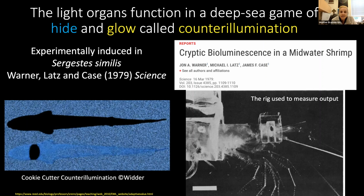What you see here on the left-hand side is just a cookie cutter shark that is counterilluminating. So we know that counterillumination breaks the silhouette, and it's a form of camouflage in a lot of these animals that live in the deep sea.